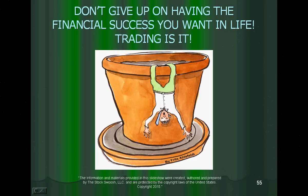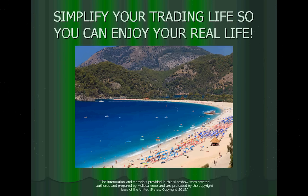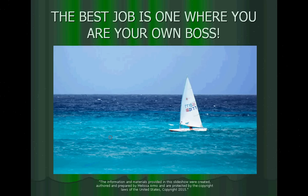If you lose hope and you give up and you don't want to push through it, you'll never know how great you could be. You got to have amnesia. You got to go to the next level. So simplify your trading life so you can enjoy your real life, okay? Because I don't work umpteen hours a day. I don't ever want to do that again, actually.